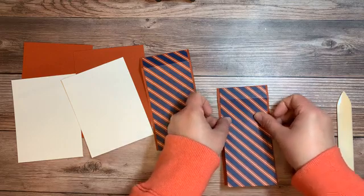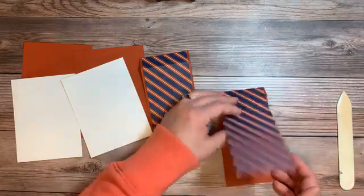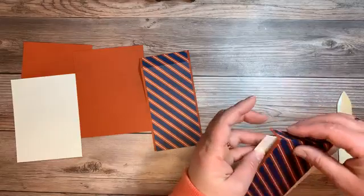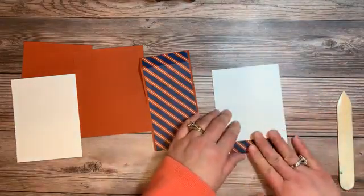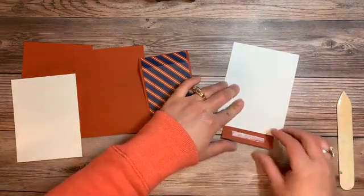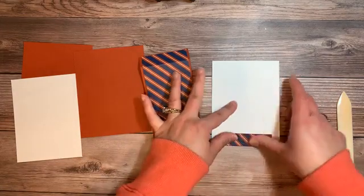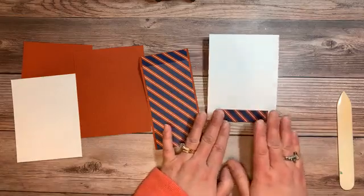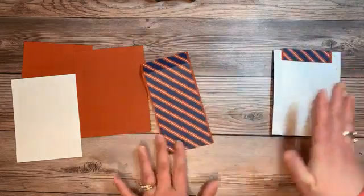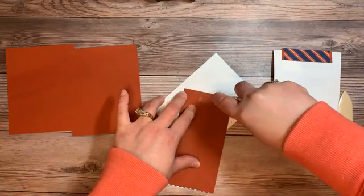All right, and let's just press this one down. I think I did that. Did I put adhesive on the whole thing? See, I didn't. So something you could do, let me show you that. Let's show it that way too. I'm gonna show it two ways because somebody gave me that idea at our team meeting the other day. So now I'm gonna take my Basic White, and this is the back of my card. I'm just gonna adhere the tab to the back of that, and same with this one. I will just adhere the tab.